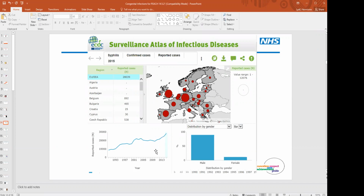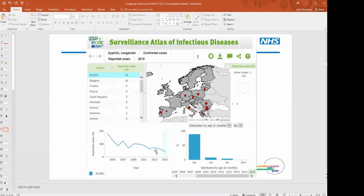Now, if you ever want to get information about infections in Europe, you should go to the ECDC website. And there you can see here, we've got syphilis as it is in Europe at the moment. This is mainly a disease of men who have sex with men, but it does occur at a much lower frequency in women. And here we have congenital syphilis. Now, this is from a number of years ago now, and you can see that over the last few decades, that has definitely been declining, but it's not at zero. And here you can see the countries which have reported the most cases.